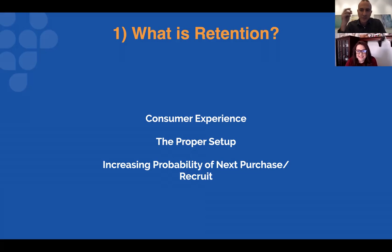So you just kind of triggered my nerd button here when you talked about probability of next purchase recruit. And I think that a lot of companies really aren't thinking about that. What is the probability? What are the chances that somebody is going to buy again? What are the chances that they're not going to buy again? The chances that they'll recruit again or that they'll make it to a certain rank. And that's really interesting. I don't hear a lot of companies thinking that way. But being the nerd that I am, I can totally relate.